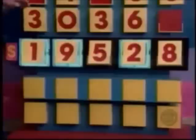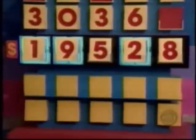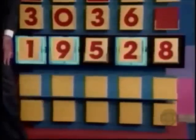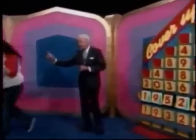$19,528. $19,528. Is that car hers? No. Now the 5 or the 8 has to be right, or this is all over. Is the 5 or the 8 correct? No. 19,324. But you'll be back. You'll be back almost immediately to spin the big wheel in our first showcase showdown. Immediately after this.